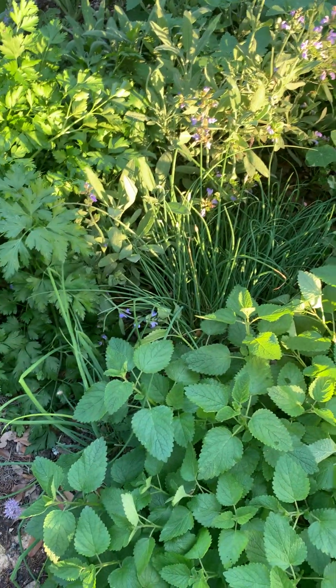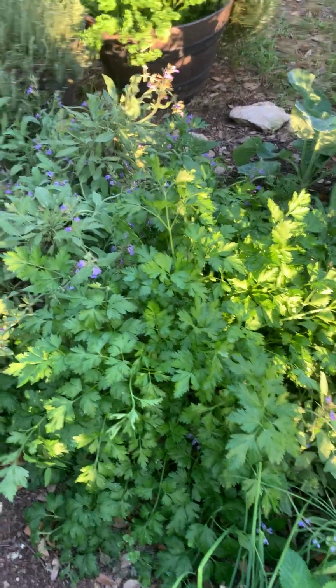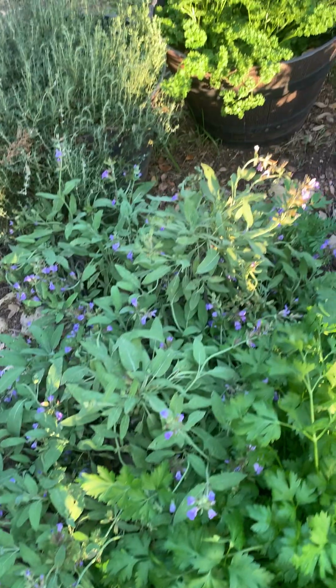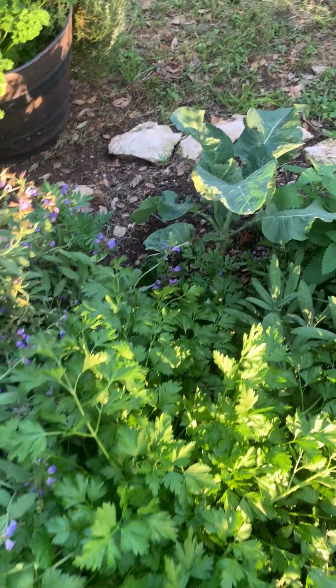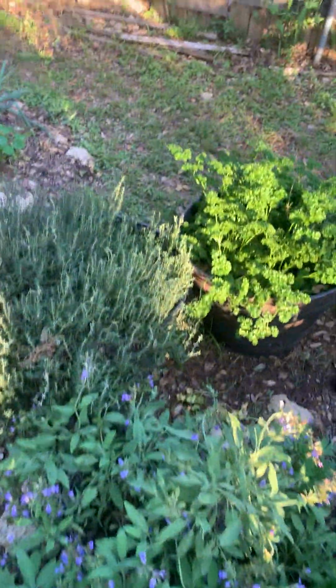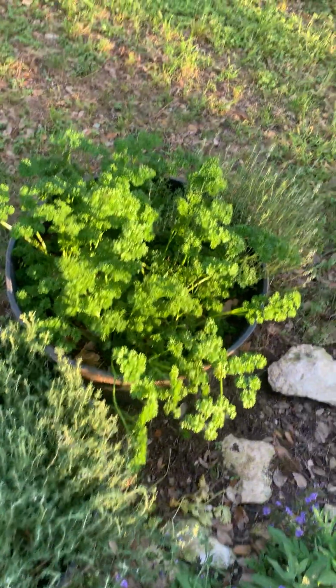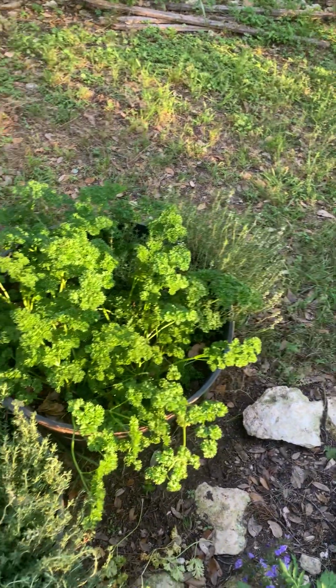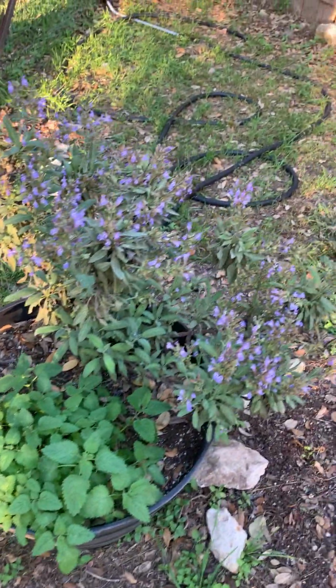In the center here there's some chives, a big old flat leaf Italian parsley plant, a couple more sage plants, and that's a cauliflower right there, and it's got a bunch of marigold plants around it. In the pots we've got some more herbs. This is thyme and parsley. That one's got thyme and some curly parsley in it. This pot over here has lemon balm and a beautiful sage plant.